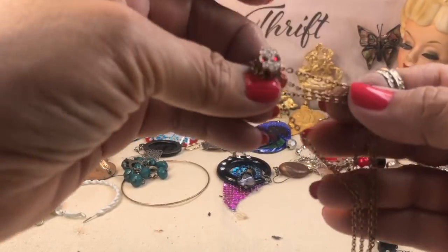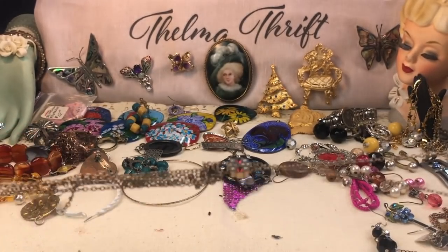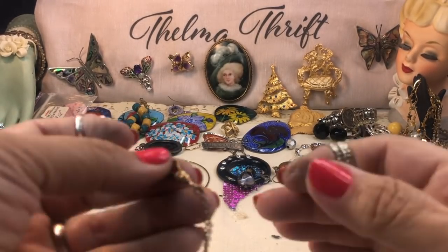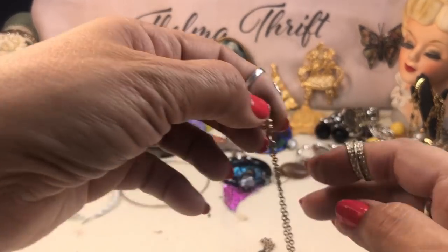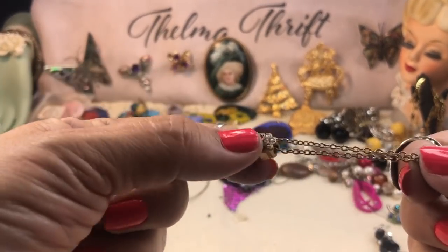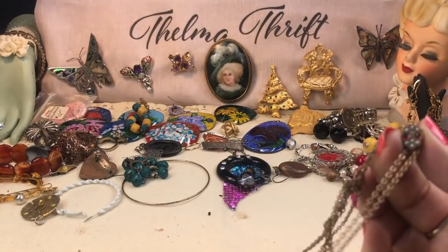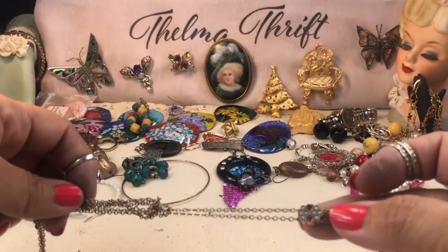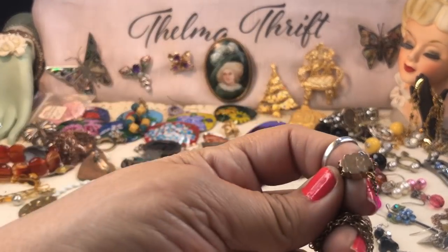This is also tangled, and I don't know what it is. Look, some kind of interesting necklace. And look at the hook. I think it might be for glasses too. That's so weird. And this has kind of a lariat style too, bolo style. Very interesting. The gold on it looks kind of rosy. I'm curious about it. I may have to test it.